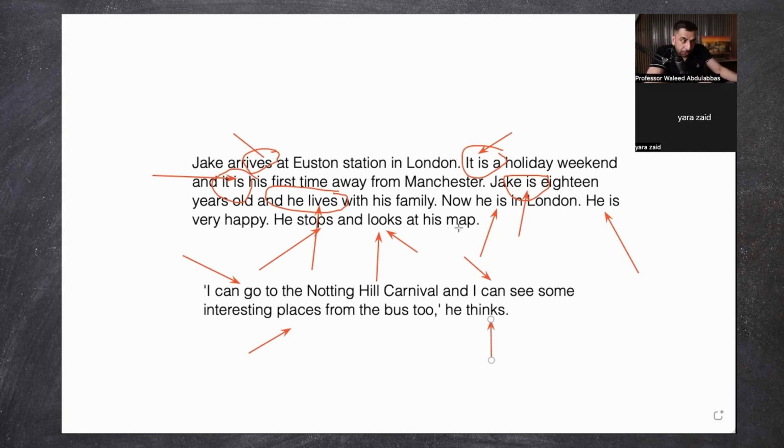Now, can you try to tell me this in the past? Instead of Jake arrives, it becomes Jake arrived. Okay, continue. At Euston Station in London. It was a holiday. Was a holiday, yes. Weekend, and it was his first time away from Manchester.